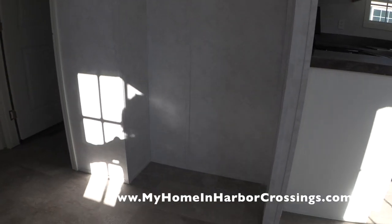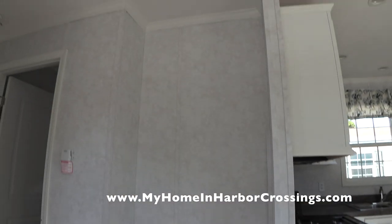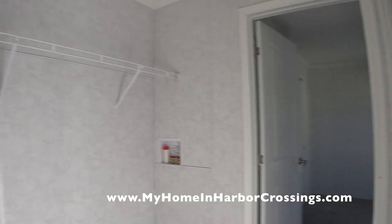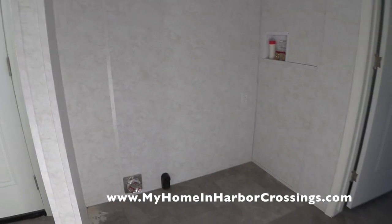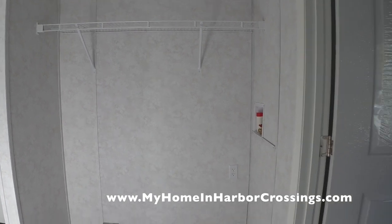There's a little nook here for a bench or shelving. You could do hooks. Here is the washer and dryer area. The manufacturer has never supplied washer and dryers. Each homeowner purchases their own.